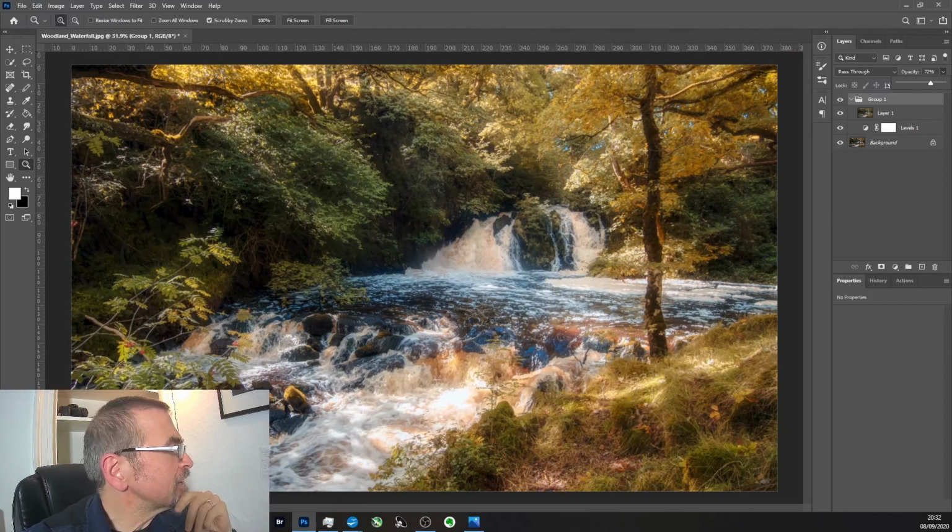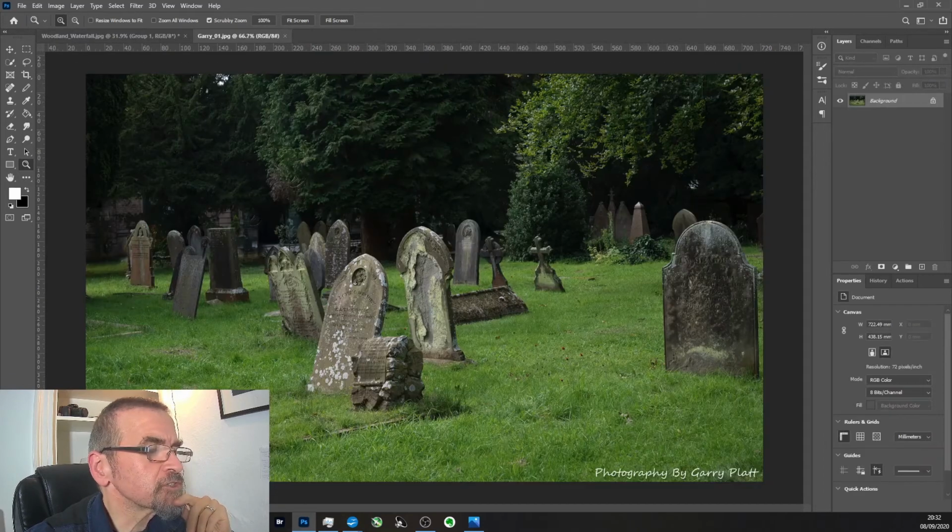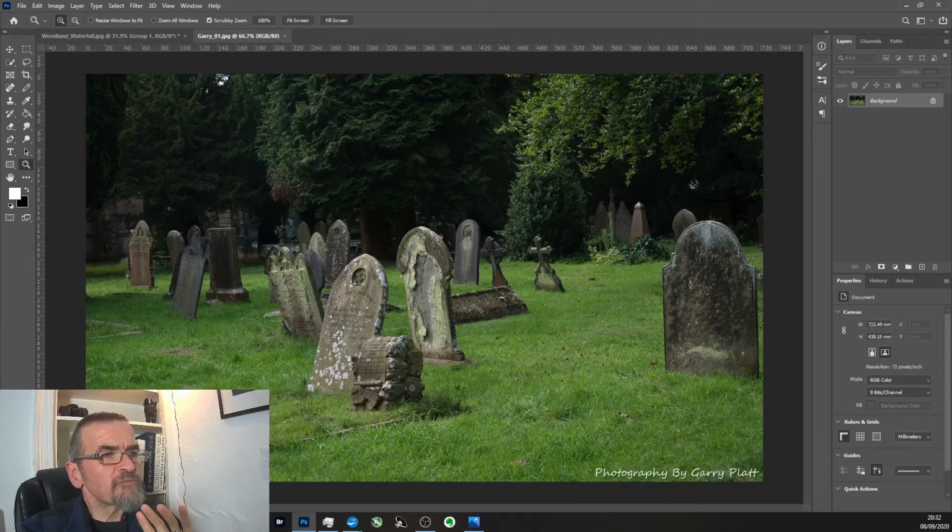So if we flip back, let's go back to your picture here then, Gary. Let's open that with Photoshop. Now, the problem we have here is that the light isn't there to maximize the effect of this. The best thing to have done here would have been to take this photo on a sunny day, or even better, sometime near the golden hour when the sun was low in the sky. And then if the light was catching the edges of the gravestones, if you were getting long shadows and light streaks across the grass, then those are the ones that would be glowing.